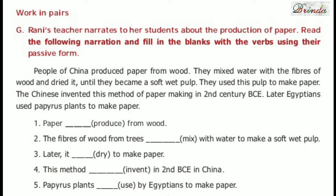Okay, moving on to work in pairs. G section. Rani's teacher narrates to her children about the production of paper. Read the following narration and fill in the blanks with the verbs using their passive form. Okay. People of China produced paper from wood. They mixed water with the fibers of wood and dried it until they became a soft, wet pulp. They used this pulp to make paper. The Chinese invented this method of paper making in 2nd century BCE. Later, Egyptians used papyrus plants to make paper. Fine children. Okay, here are some fill in the blanks. We'll fill it up now.